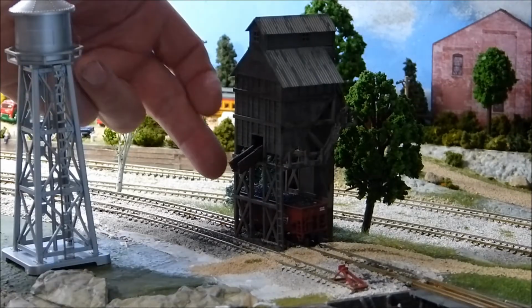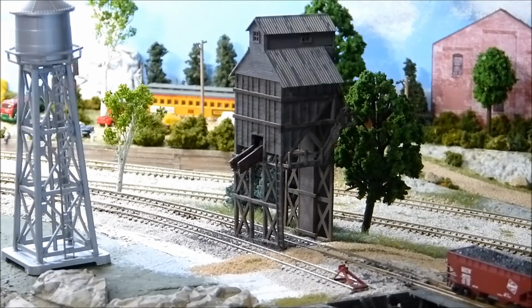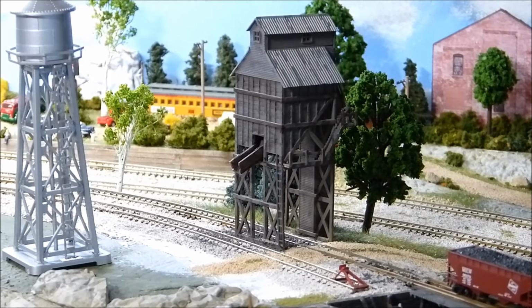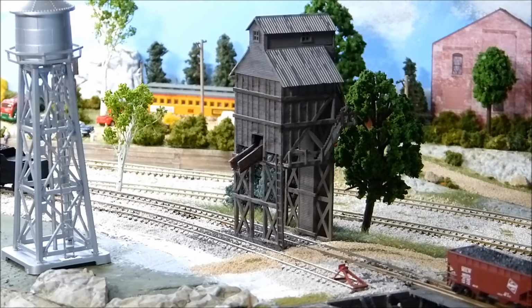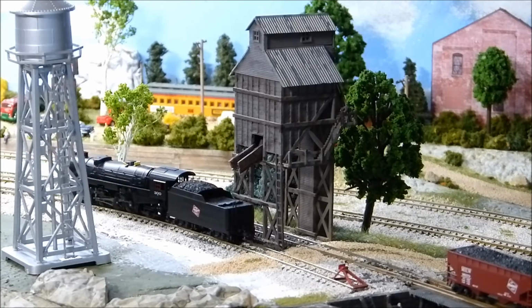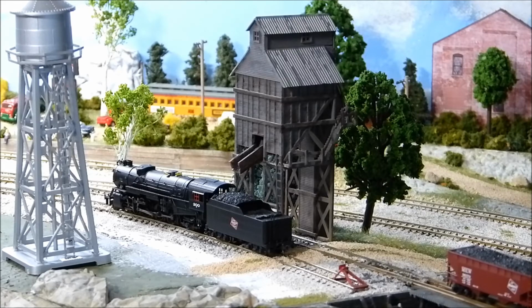And you see there's a box. If I back it up a bit, there is a box here on the back side of this. That's probably where the conveyor belt would have been to bring the coal up into the tower. So it kind of works out great that way. And I have enough room for my locomotive to back in there. So we'll see how that works now. Should I make some noise like, you know, coal, gravel? I don't even know how to make a noise like that, but yeah, this is pretty cool now.